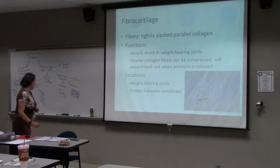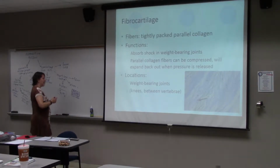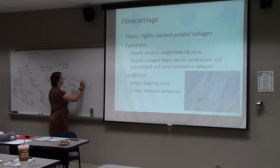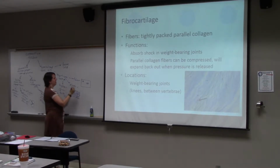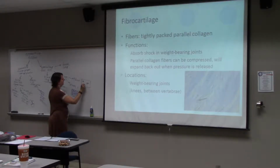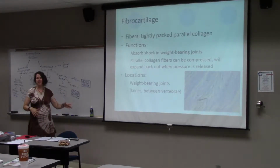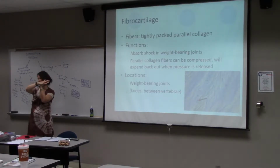The third one, fibrocartilage, also has collagen, but now there's a lot of it and it runs parallel. The difference that makes to the tissue is that it's compressible.